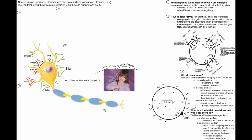Now, I don't want you to think that there's one neuron that's making this decision for you. It might be a group of neurons. Nobody really knows how this works. But at some level, there is a single neuron or a group of neurons putting together all these pros and cons to make the decision of whether you take an umbrella or not. All right, so that's it for the first version. We'll head into the second version now.